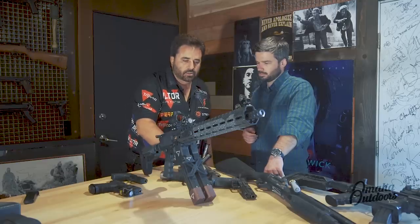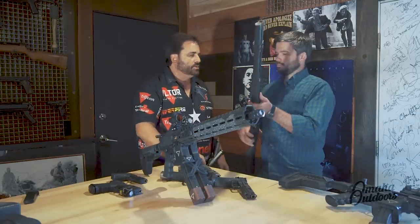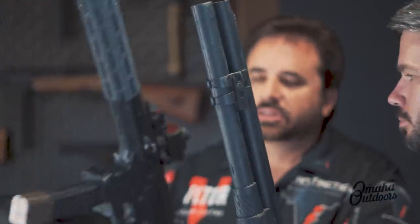There's the Glock 19. And then we have the Benelli. This is the actual stuntman Benelli from the movie. Same with this MPX right here. So if you watch the trailer or see the movie, when he runs out of ammo, he hawks this thing and knocks a guy out.